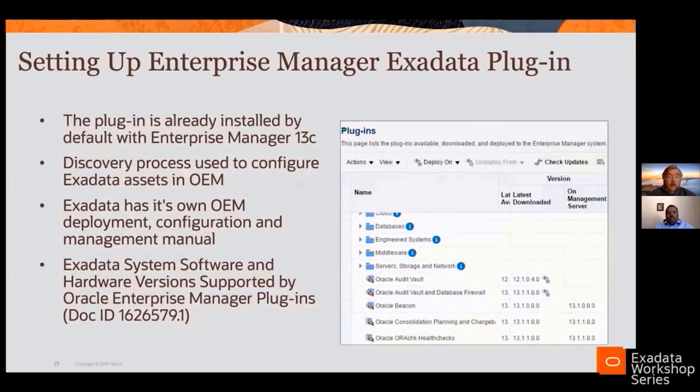Oracle Enterprise Manager has an Exadata-specific plugin, similar to the plugins available for other Oracle engineered systems. The Exadata plugin is deployed by default in OEM 13C. The plugin is used by OEM to discover all the Exadata components when systems are deployed. Exadata is an OEM target type. Exadata has its OEM deployment, configuration, and management manual, which is included in both the Exadata and OEM documentation sets. A key task is to check the certifications to validate the minimum OEM versions needed to support new Exadata deployments.